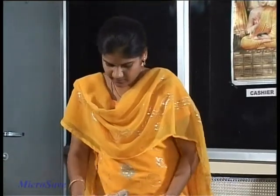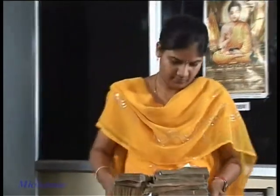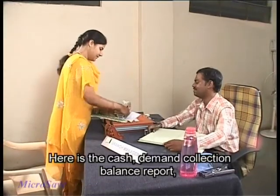The cashier hands over the cash, the denomination slip, the demand collection balance report and the cash book to the branch manager.